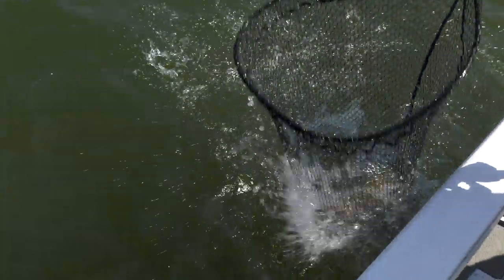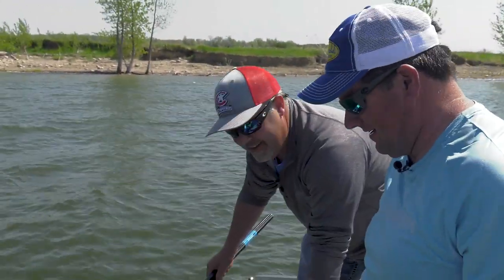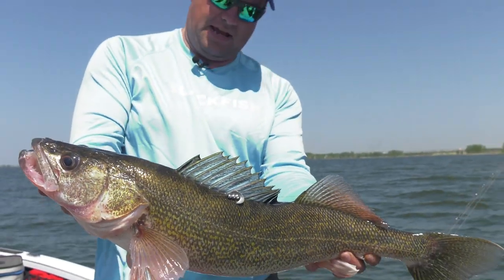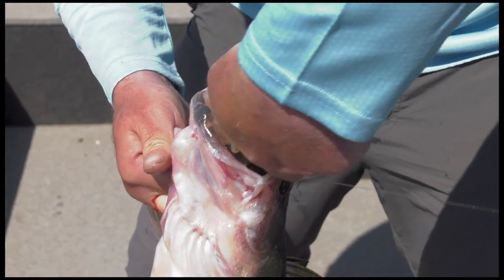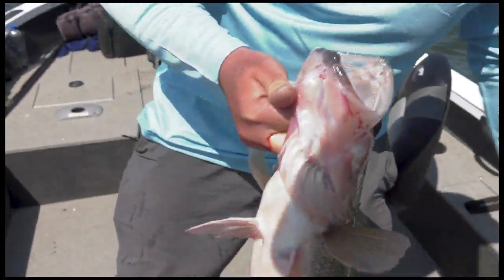Oh yeah. Got her? All right, keep her right in the water there. We'll hook her right there. That is a nice walleye. Wow. Oh my. Look at that. That is a nice walleye. I bet that's a 28 and a half inch walleye right there. That is just great. I'm going to get pliers here. That is what we're looking for.